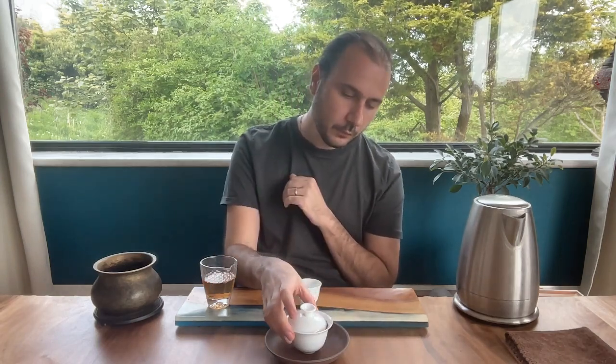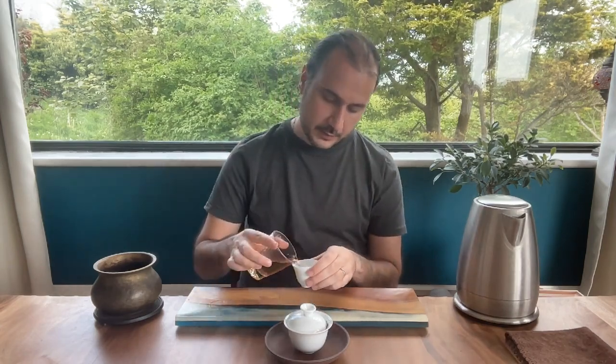In general, the quality of the taste left in the mouth is called aftertaste, and particularly the returning sweetness is called huigan. So that's so much about sweetness. Sweetness and aftertaste, both very, very good signs of tea. Let's see how this is.